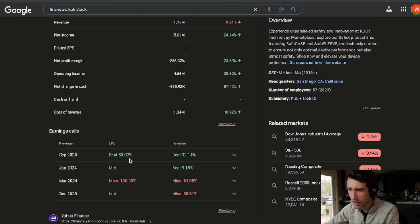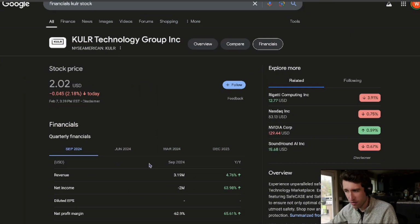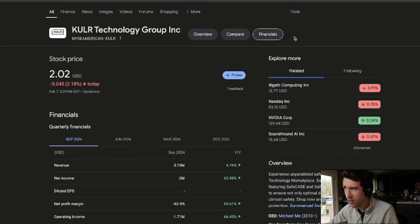If you look at their earnings, they recently beat earnings for quarter 3 2024. They beat by 50%, revenue by 32%. We'll see what happens in quarter 4. But again, $3 million is their revenue. So keep that in mind.